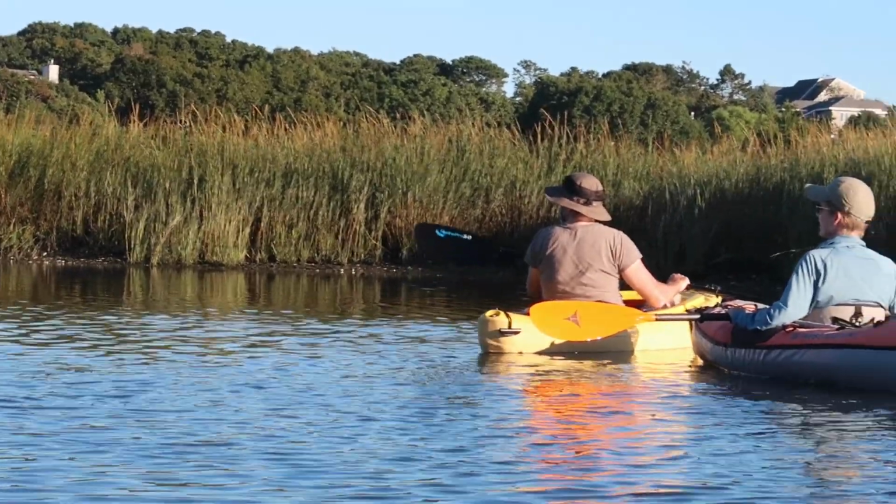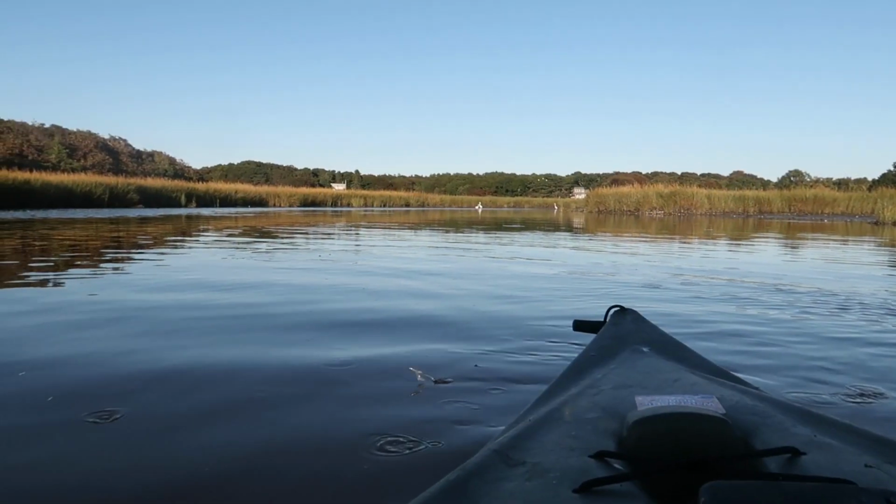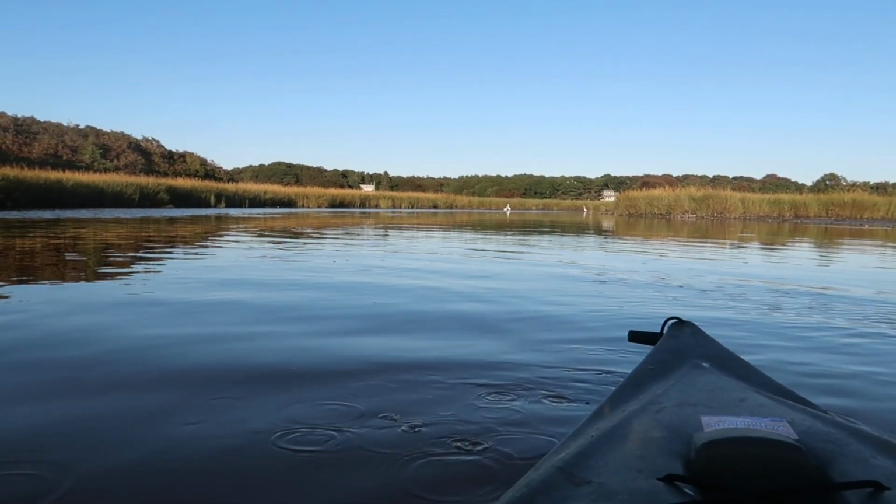Now, another interesting little crustacean that lives along here is the grass shrimp. And you can see how tiny they are. And they're actually a very important part of the ecosystem here, as they eat algae and things, so they keep the water clear. But I always joke that they look like little baby lobsters. But they jump out at this tide over the boat.